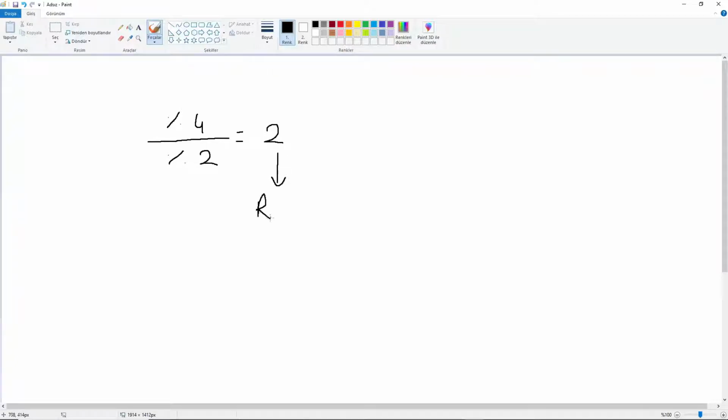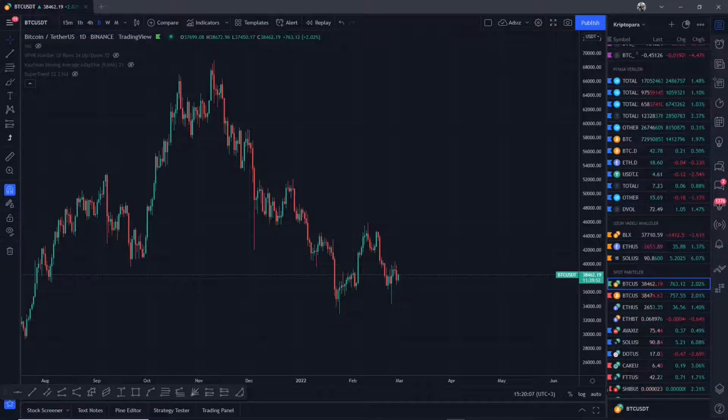In conclusion, if you think of your initial position as a cake, you are risking one slice of this cake in order to earn 2 slices. Our RR ratio must be a minimum of 1. We shouldn't get into positions with higher risks compared to our potential rewards. But it's mostly advised that you enter positions which have a minimum 2 RR ratio. This way, your trading life will be more sustainable.